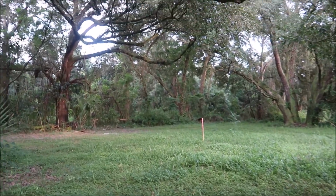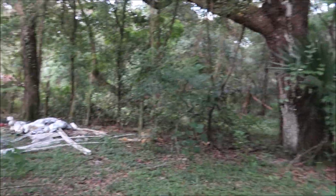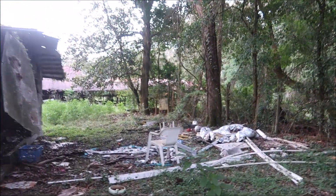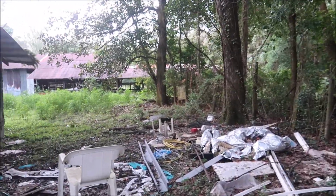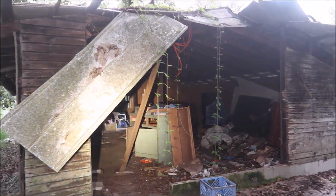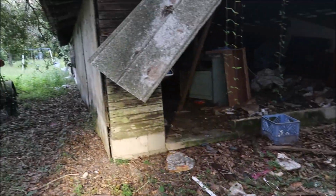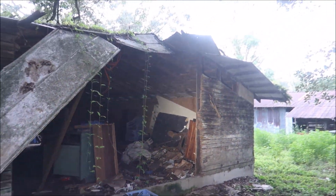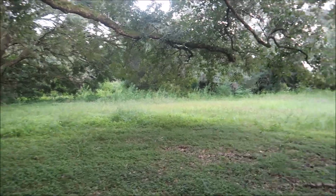Look back here, it looks like it's been mowed. That's weird. Unless it just don't grow. Oh Lord. It's just storage. That's all it is. Oh, that's really stinky. All right. So all it is is a storage building. Now we gotta run back through all that.